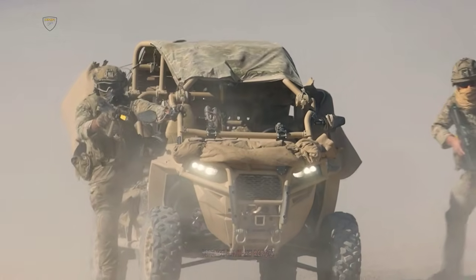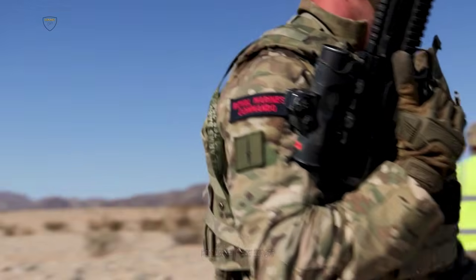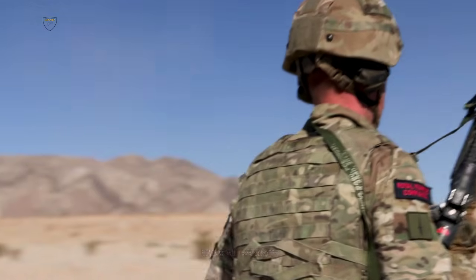The exercises are taking place at the Marine Corps Air Ground Combat Center at Twentynine Palms, which covers an area similar in size to Luxembourg in the Californian deserts.